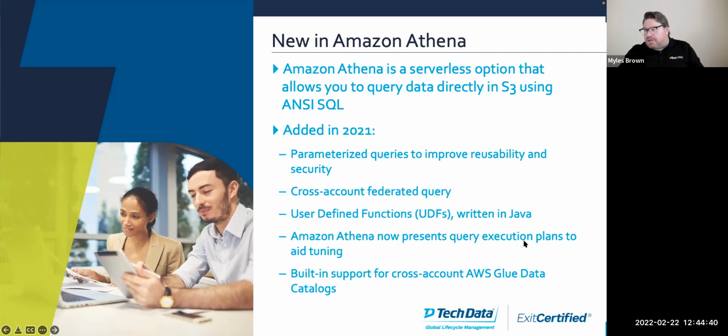It now presents a query plan. So you can look at an execution plan and see how I can tune this query better. It was always just sort of a black box. It went and ran the query, and then you paid for how long that query took, right? So this helps, certainly. And they now built in support for cross-account Glue data catalogs.